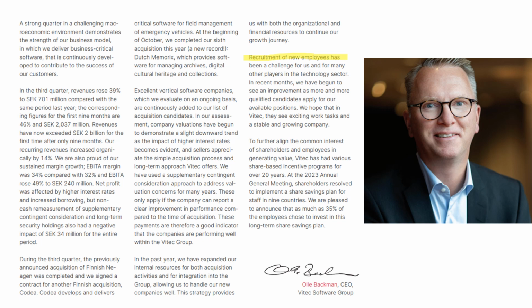Easier to recruit people, like new employees. Maybe it's because many of the startups are struggling, so the good people from those startups are probably looking for more stable companies or something like this. I don't know, but unfortunately I couldn't really find anything other than just positive things.